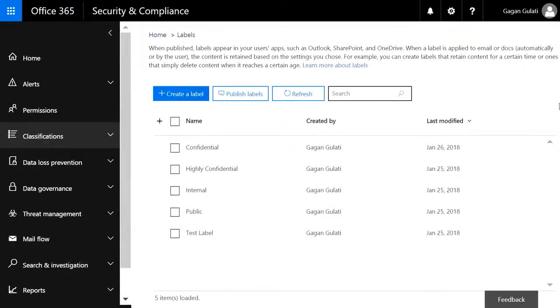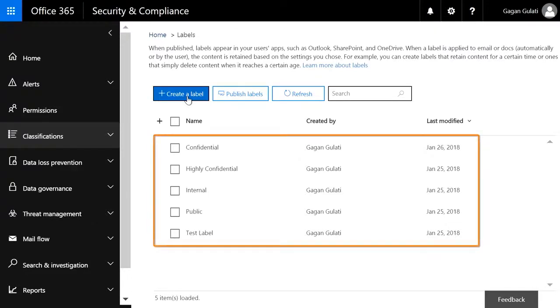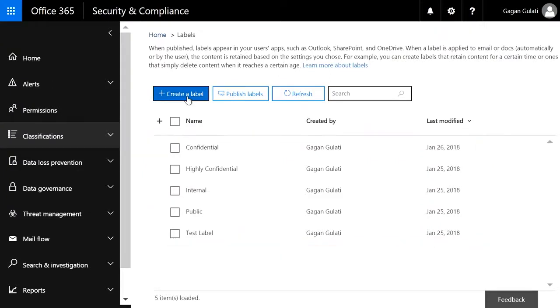So here, I'm in the Security and Compliance Center in the admin portal. This gives a consistent configuration experience for the classification of your content and can be applied across all of your workloads. So we'll start by creating a set of standard labels. We need the labels in place before we can start classifying our files. As you can see here, I've already created a bunch of these labels. I'm going to set up a new one. We will call it Confidential GDPR.